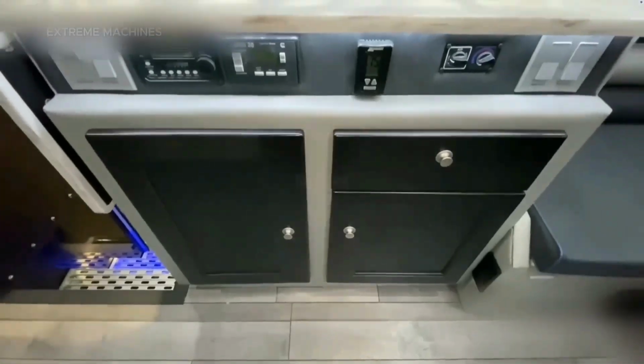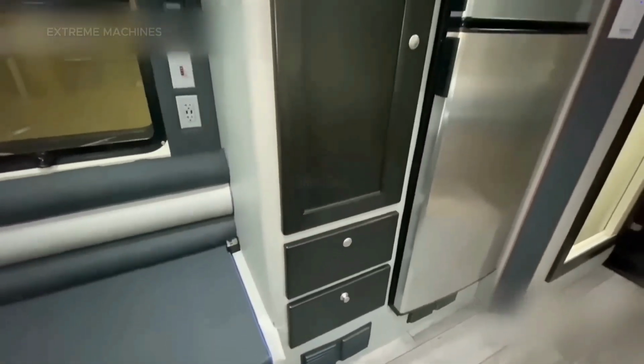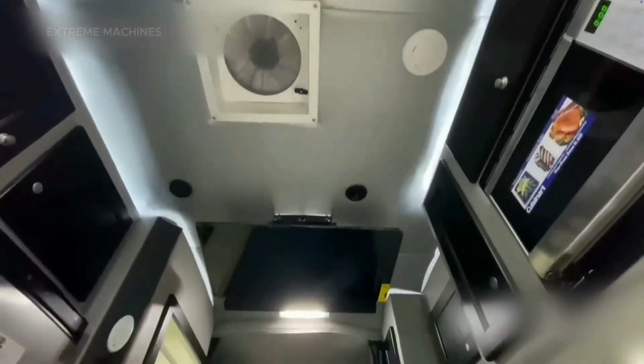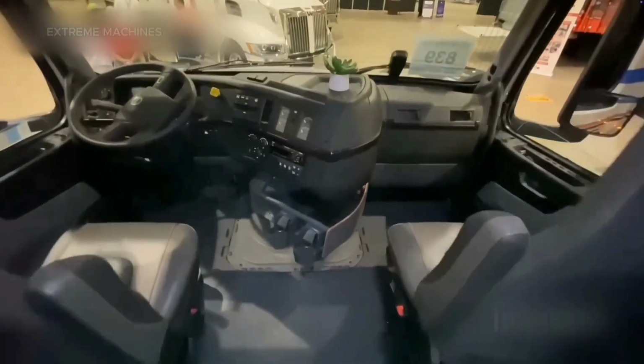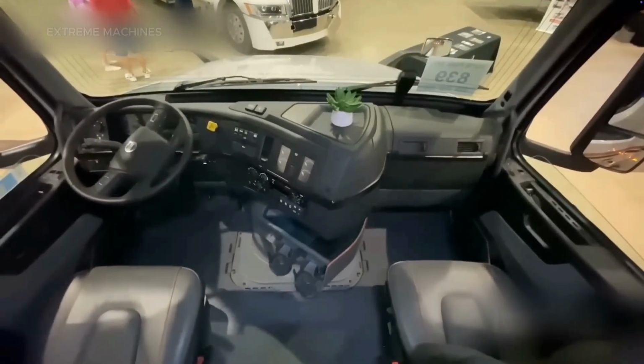A Volvo D13 producing 500 horsepower and 1,800 pound-feet of torque moves all of it, smoothly, quietly, and without breaking a sweat. Complete power management system. Onboard water storage. Full off-grid capability. No campgrounds, no infrastructure, no outside support needed.